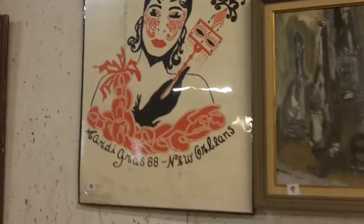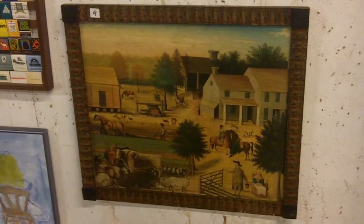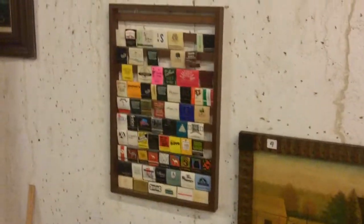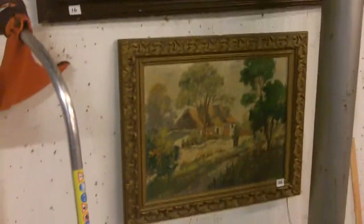A cool old New Orleans Mardi Gras poster. Those are highly collectible. Boy, there's people in New Orleans who are nuts about it. So much of that stuff was lost after Katrina, so any of that old school, they're into it. Keep going with the art. That is signed. Check out the photos. So is that one.